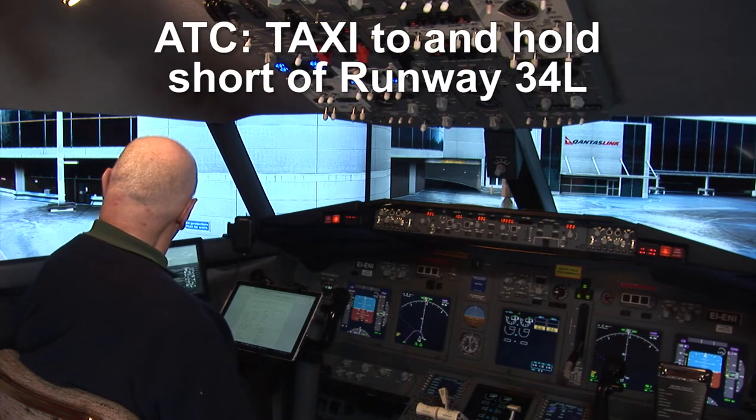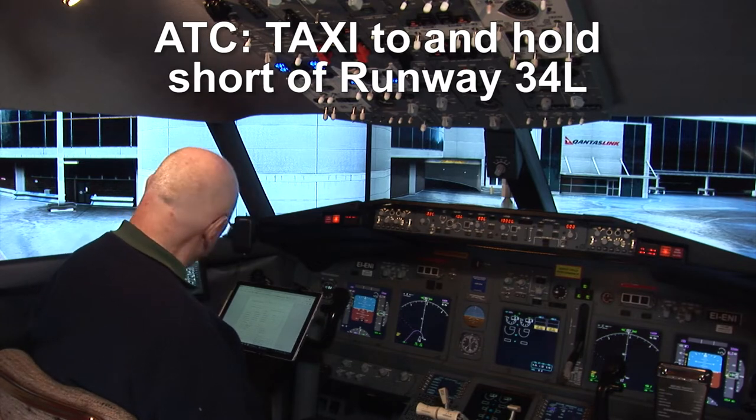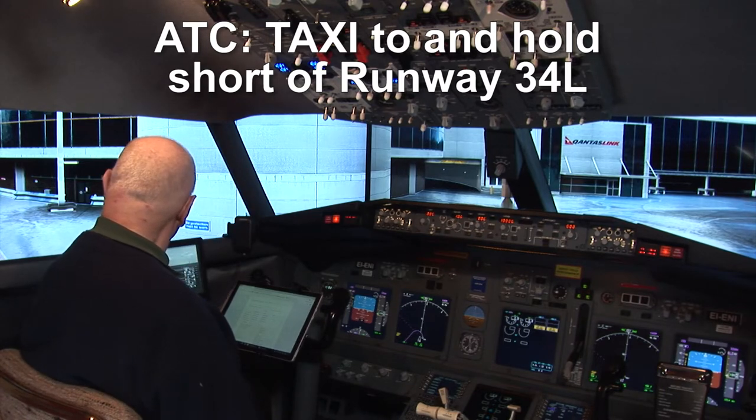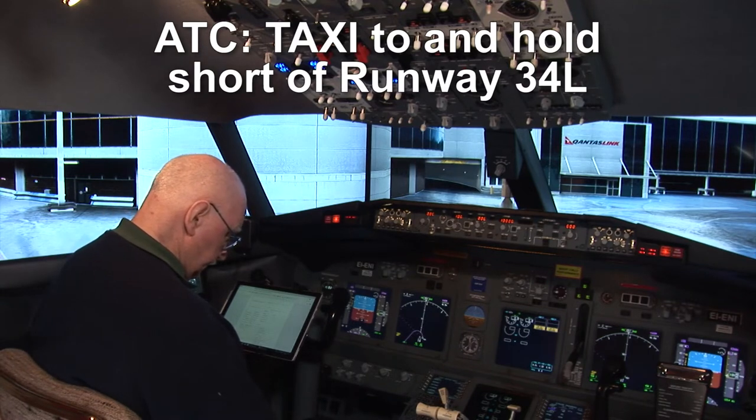Ryanair 186, taxi to and hold short of runway 34 left via taxiway Charlie Bravo Bravo Niner Alpha 4 Alpha Alpha 6, contact tower on 120.5 when ready. Taxi to and hold short runway 34 left using taxiway Charlie Bravo Bravo Niner Alpha 4 Alpha Alpha 6, Ryanair 186.